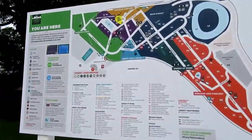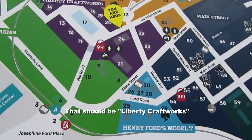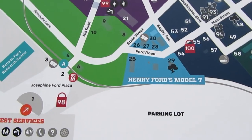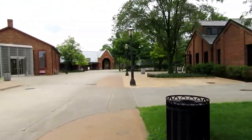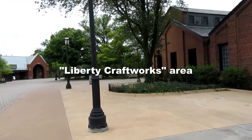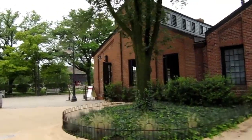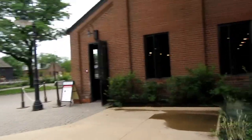Okay, I've made my way up to this intersection, and if I hang a right, then I'm in the Libertyville Craftworks area, and then I can loop back around through the farms area, and then I'll be back by the main entrance, and I think I will have done pretty much everything. I'm still looking for the tintype facility. I haven't seen it mentioned.